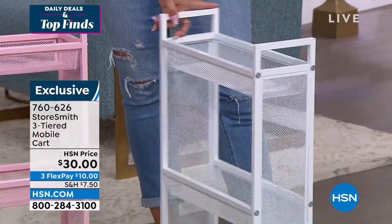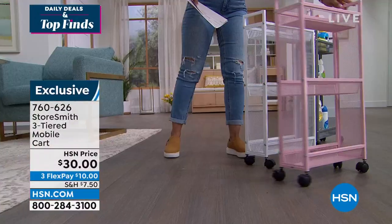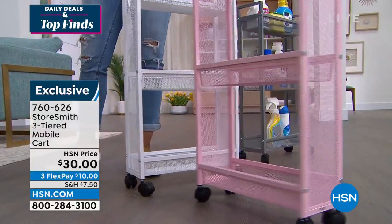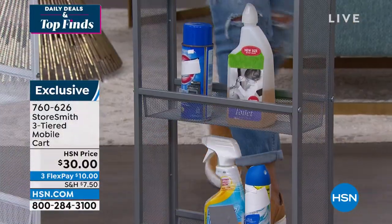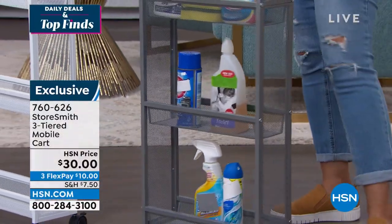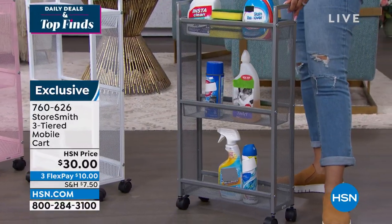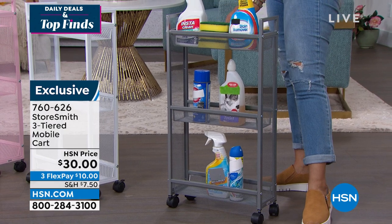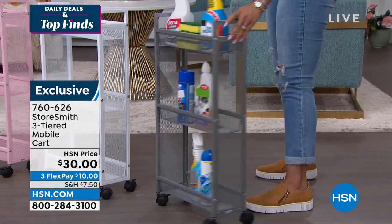Here are your colors as I show you just how easy it is to maneuver. This is in the white. I really like this one. Let me roll her on in over here. This is the blush option that we have. Look at those wheels. Look how they spin and turn. So easy, doesn't get caught up on the floor. And then here we've propped it out to give you an idea. Maybe it's just those little household cleaning supplies that you have that just need a home. And this one, we call it gray. You can hold about 6 pounds in each shelf, so you can get about 18 pounds, just under 20 pounds, that you can hold on this.